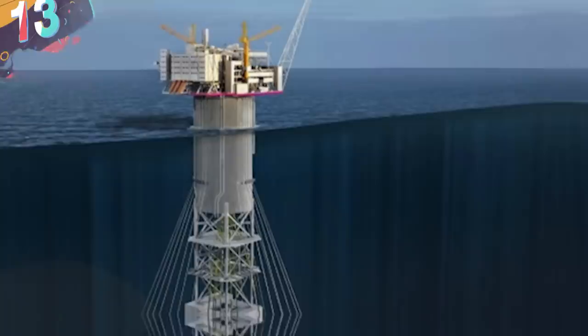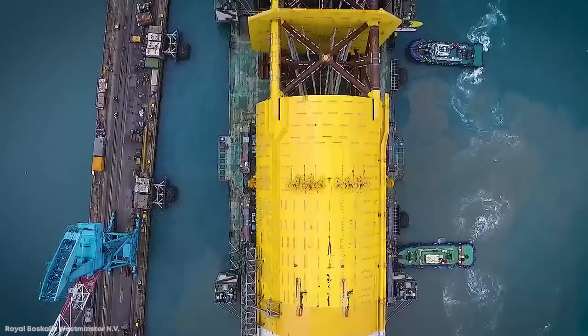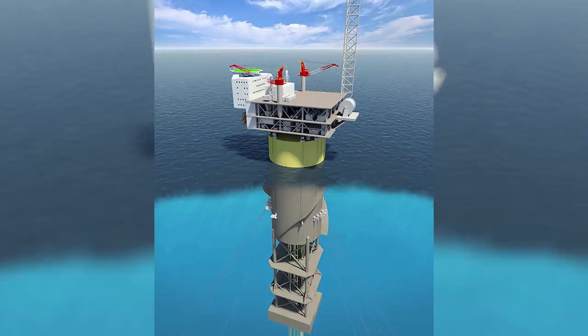Number 13. Aasta Hansteen Spar. Hasta la vista, baby. The Aasta Hansteen Spar is a floating production, storage, and offloading unit for natural gas about 186 miles from shore in the Norwegian Sea, and is the first platform of its kind to sit on the Norwegian continental shelf. But that's not the only record this spar has broken. The Aasta Hansteen Spar also happens to be the largest spar platform ever built in terms of diameter and displacement. It stands at 650 feet tall, with 580 feet being submerged beneath the water, and a diameter of about 164 feet across.